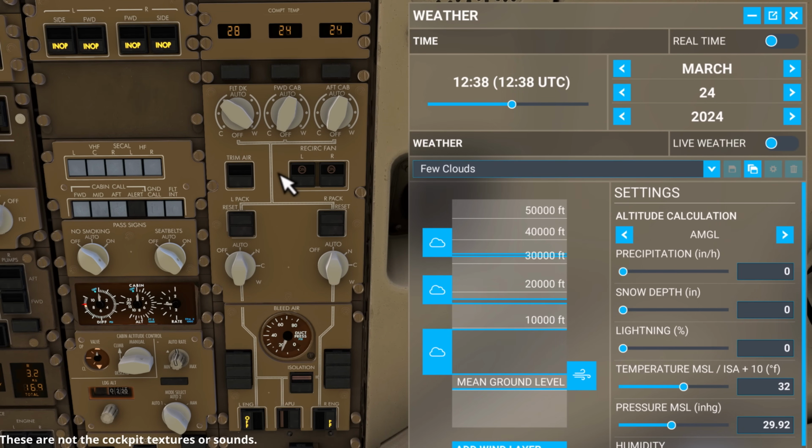So at the moment the recirculation fans are turned on. So this is recirculating air from the flight deck and the forward cabin through the electronic and equipment bay underneath the flight deck. So at the moment the outside air temperature is 32 degrees Fahrenheit, which is 0 degrees Celsius. So first of all, I'll turn off the trim air so that no hot air can get to these areas, and I will open up one of the windows.